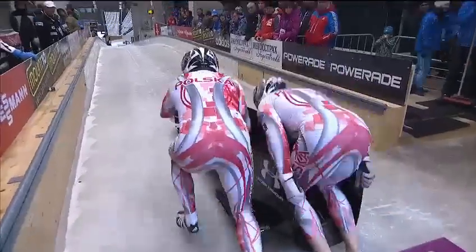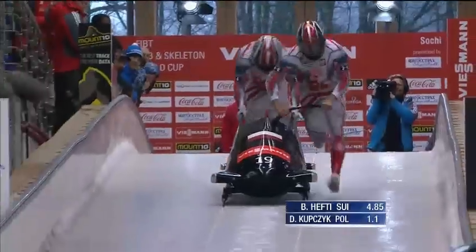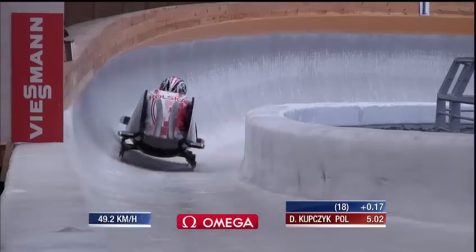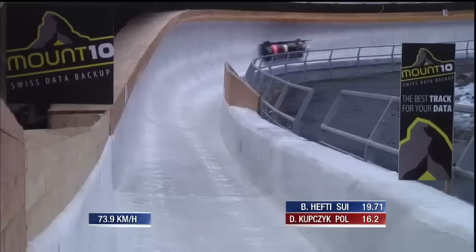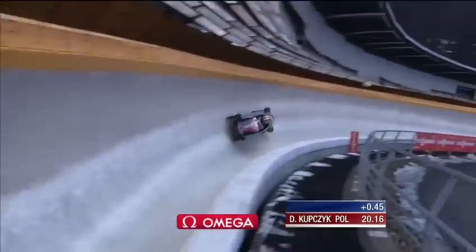Kupczyk and the Polish team have quite a story about how they got here to Sochi. They decided not to use the FIBT transportation, to save a little bit of money, and drive here. They got pulled over a number of times transporting their sled, and it took them a few days to drive here from Poland through Ukraine. But they made it about halfway through last week, and they've been able to get a number of quality runs.